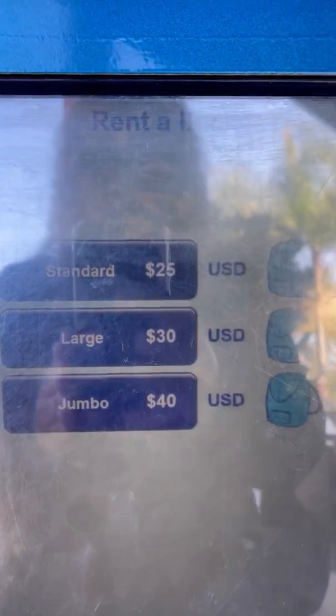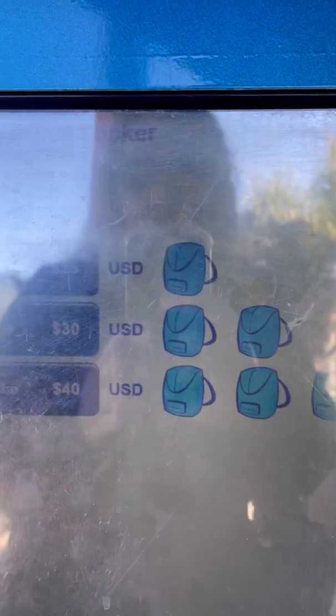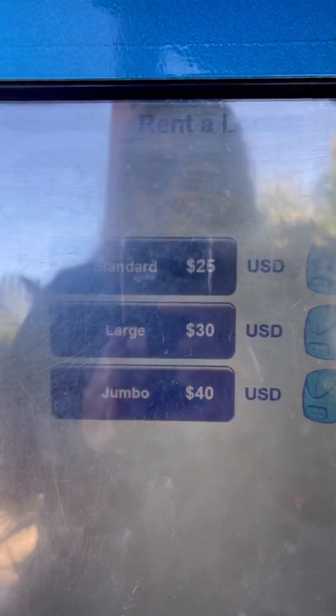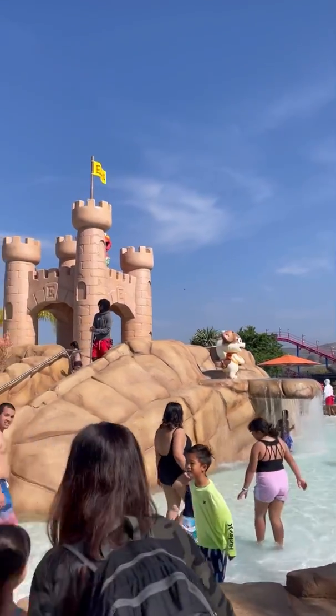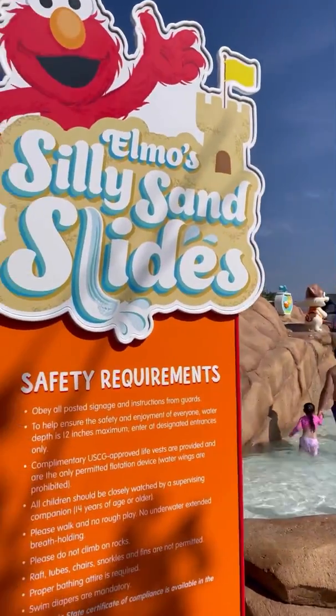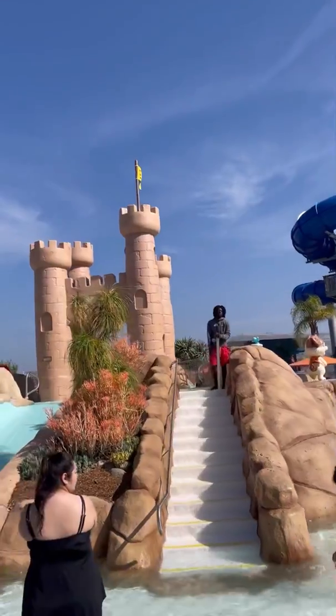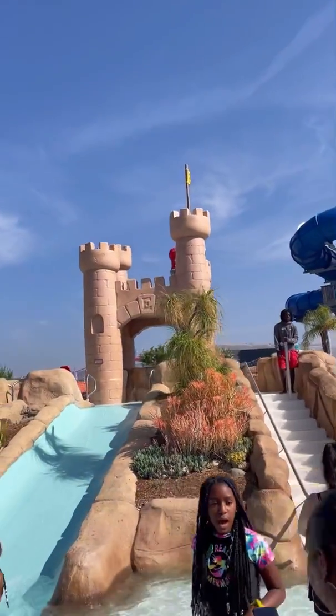Now don't forget, this is a water park, so here are the prices if you need a locker. $25, $30, and $40. Elmo's Silly Slides are perfect for your elementary children. They do have a height requirement, so make sure you check at the line.